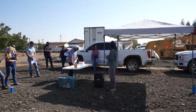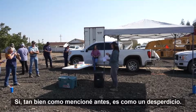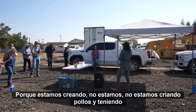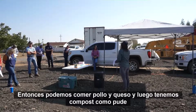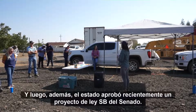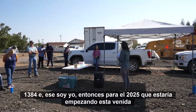And then, Sarah, can you talk about the environmental impacts of compost? Yeah, so, as I mentioned before, it's kind of like a waste management tool in some ways, right? Because we're not farming chickens and having dairies so that we can create compost. We're doing that so we can eat chicken and cheese, and then we have compost as a byproduct. So it's almost like a waste management tool in some ways, composting.